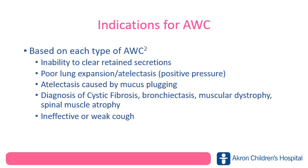There are different indications for airway clearance, and these are based on each type of airway clearance. Some indications are the inability to clear retained secretions. Positive pressure can improve lung expansion and atelectasis, including atelectasis caused by mucus plugging. Also indicated is a patient with a diagnosis of cystic fibrosis, bronchiectasis, muscular dystrophy, or spinal muscular atrophy, or an ineffective or weak cough.